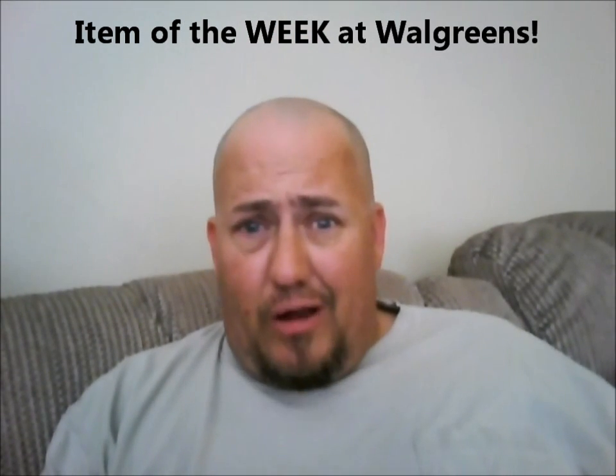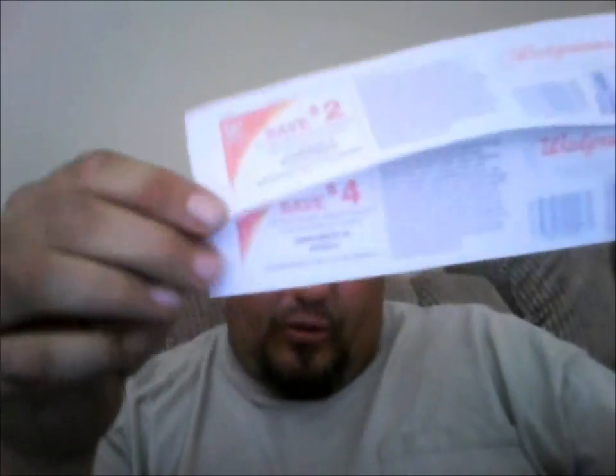Anyway, this week there are not a lot of great deals at Walgreens, not like last week where we were able to score a lot of stuff. But if you held on to your register rewards from last week, you should have two of them, a $4 one and a $2 one, and they should look like those. We are going to carry both of these into this week.